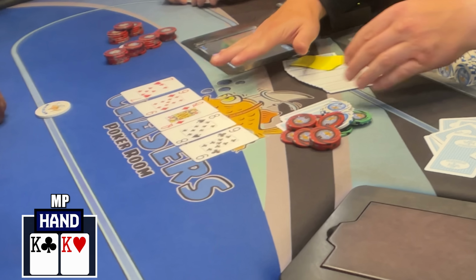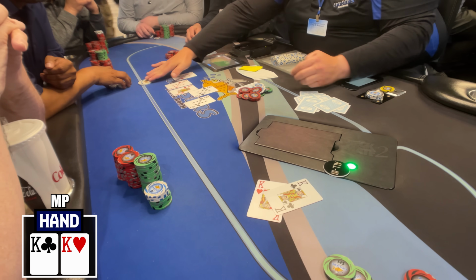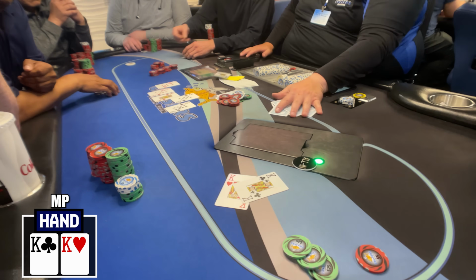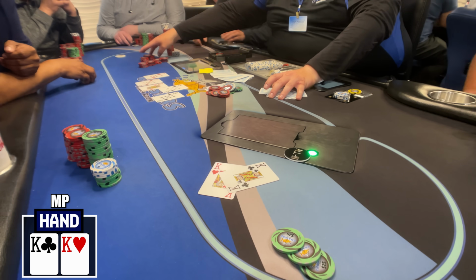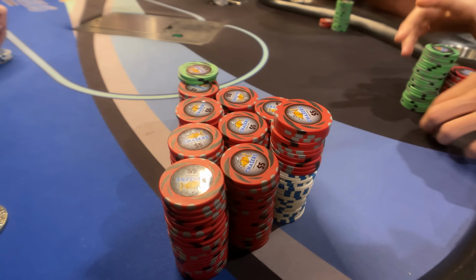The run out comes, and it looks pretty clean for the most part. We still have one pair with pocket kings, so we show, and he says that they're good. He shows us a queen, mucks his cards, and nice to start off the session going all in with kings and holding. So right off the bat, we chip up.